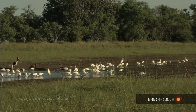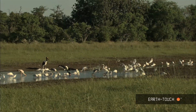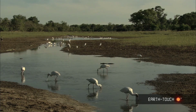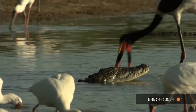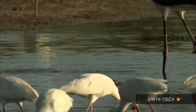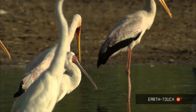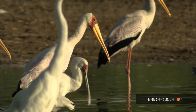The flood water that comes from Angola is drying up. The channels start to break up and get isolated, forming little pools, fish traps. For any birds or crocodiles, it's an ideal place to get a meal over several days. There are a few distinct characters in these pools.